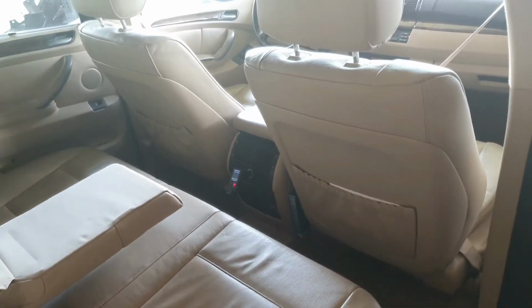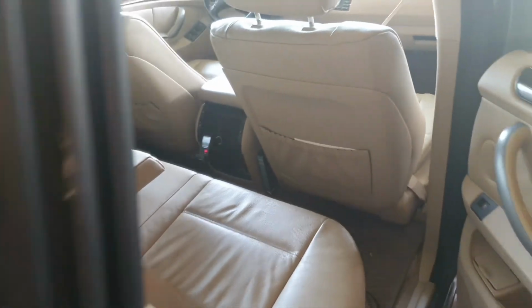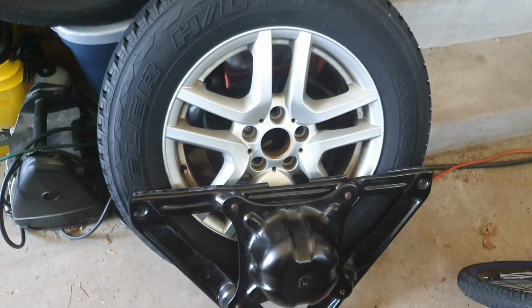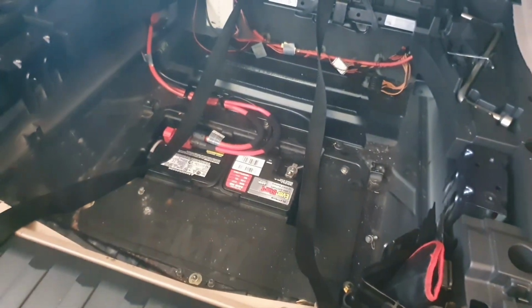So that's it. Fly at your own risk. Again, One Key Car Garage. I'm gonna go put this mess all back together. These BMWs don't make it easy, guys. You gotta put all that back in. All right, talk to you soon.